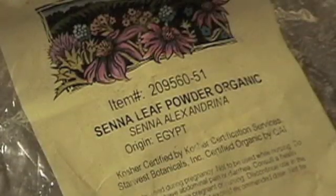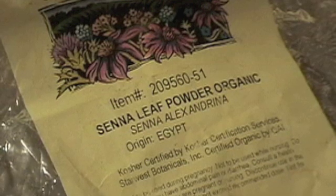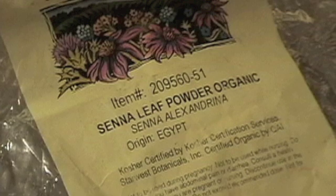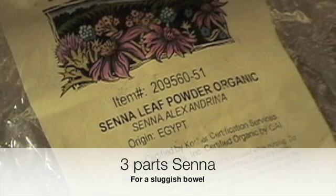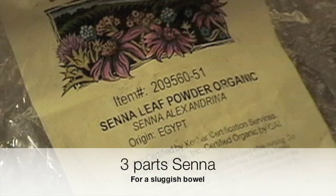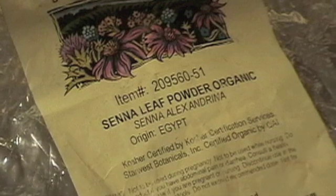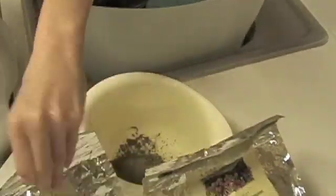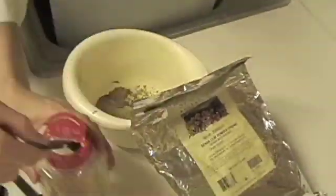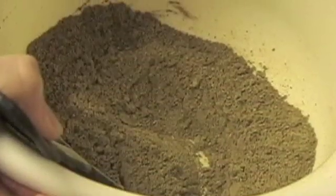Occasionally we'll have somebody doing this cleanse who has a tendency to have very sluggish bowels, and if that's the case, we're going to double or triple the number of parts of senna. So for those people, maybe 3 parts of senna instead if you have a really sluggish bowel that just does not move very well. For everybody else, though, this mixture, the original way we gave it, is going to be just right. So now we're going to mix up our tea. That's all there is to it.